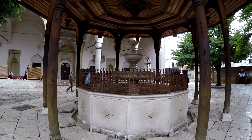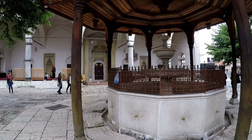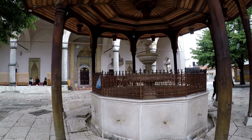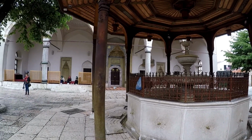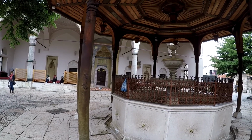For touring the mosque, it's 3 Bosnian marks, and during different times of the day, it is open for tourism. So maybe not the second, but it probably will be shortly.